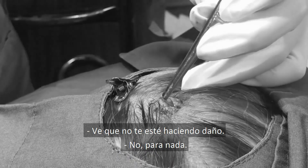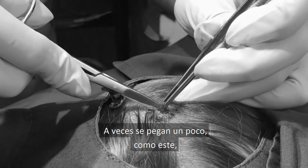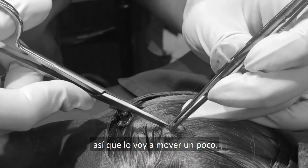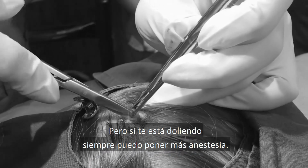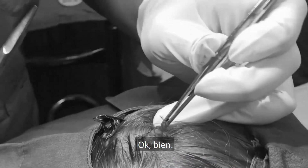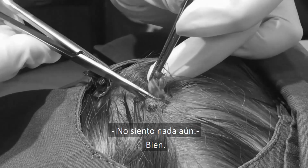Make sure I'm not hurting you, okay? Nope, not at all. Sometimes they're a little bit stuck to you. This one's stuck to you a little bit, so I'm just gonna wiggle it. Try to release it, but if I'm hurting you, like I said, I can always add a little more numbing under there, okay? Okay. Good, you're doing awesome, girl. Yeah, I don't feel anything yet. Good, good.